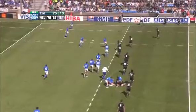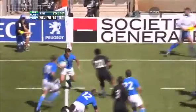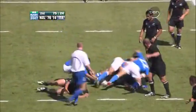Stand up, please. Stand up. Here's De Marini. Bergamasco. Good tackle. Well, half a tackle from Major. Stanijevic. And away now. Runs into Heyman. Run.